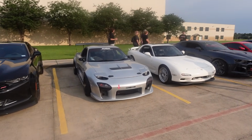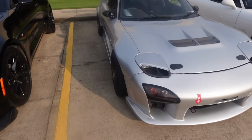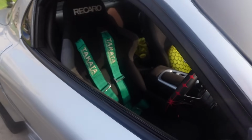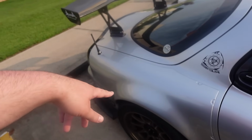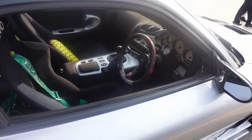We got this wide body RX-7 here that's just looking insane. It's got the molded wide body fenders. Got some nice looking wheels on there. Some harnesses, right hand drive, and he's got a big old wing out back as well. It's funny because this wing is like the normal size for the RX-7. Because this is so much wider, it looks a little narrow almost, but it's a good looking car.